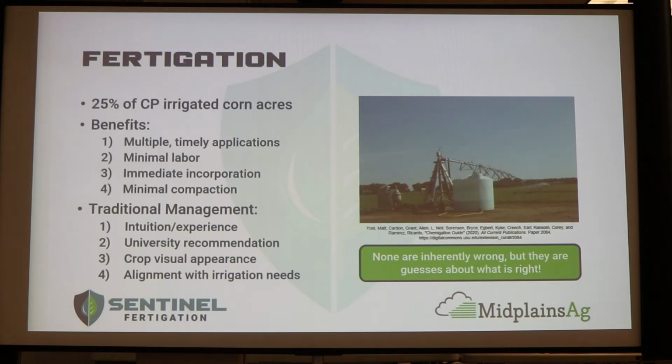So to start off with fertigation, about 25% of our center pivot irrigated corn acres are fertigated. If you're fertigating, you know the benefits. There are multiple timely applications that can be made. There's minimal labor requirements for the most part, especially relative to riding around in a sprayer for hours on end to side dress nitrogen in season. You get immediate incorporation with the water, and you have minimal compaction because you have less field traffic. Those wheels are already going around the field anyway, as those are the same areas that are going to get compacted.